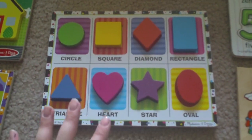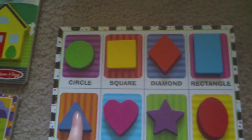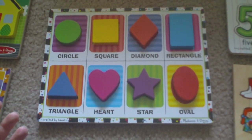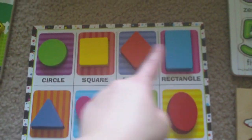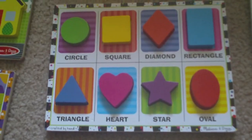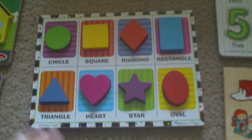It's got 8 shapes, including circle, square, rectangle, triangle. Those are the 4 basics that you want them to know. But it turns out that Hannah doesn't really know these as well. She knows diamond and heart and star and oval. It also teaches them colors: blue, pink, purple, red, orange.